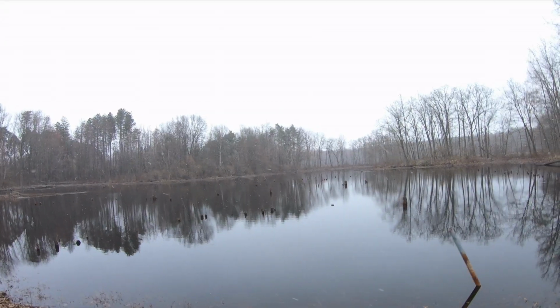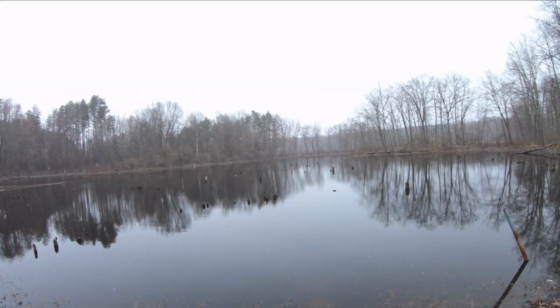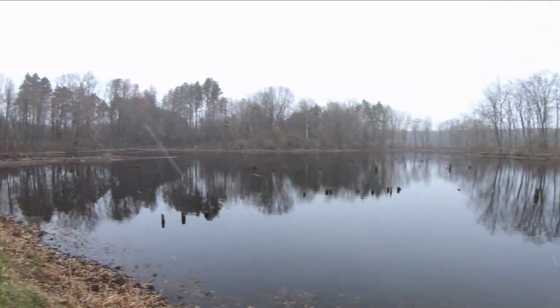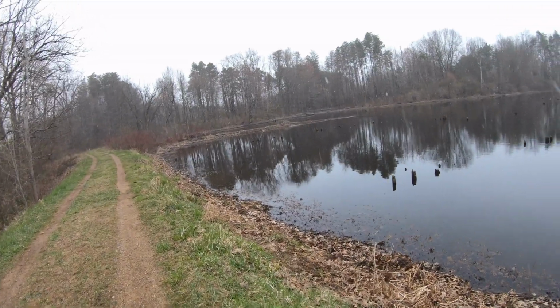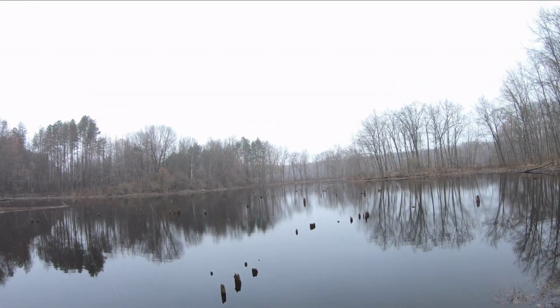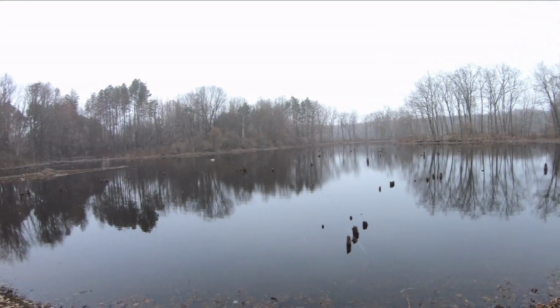Leave some because they want, obviously, the food. They're swimming right towards me. They want to be able to replenish their food source, so they're not going to decimate a whole nest, but they might take an egg or two.